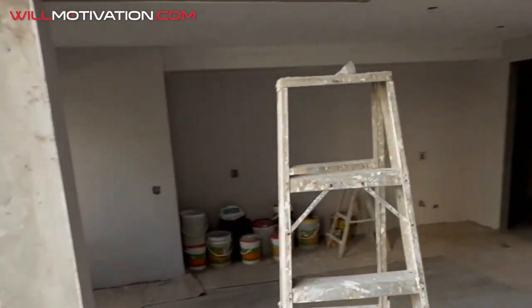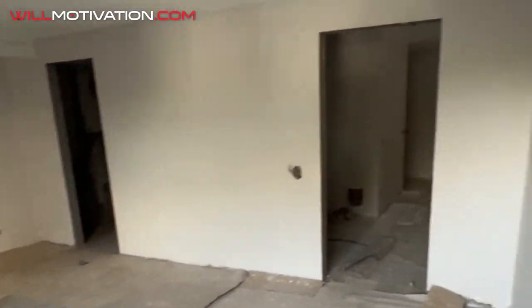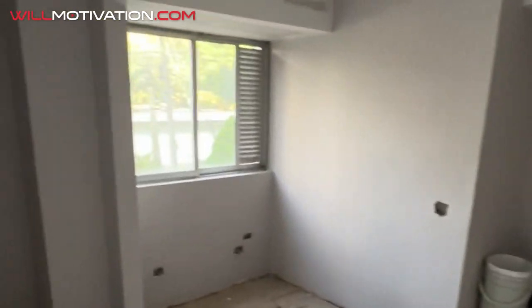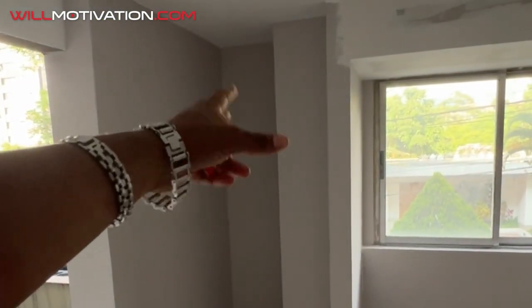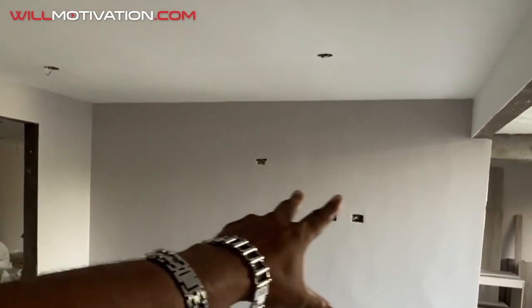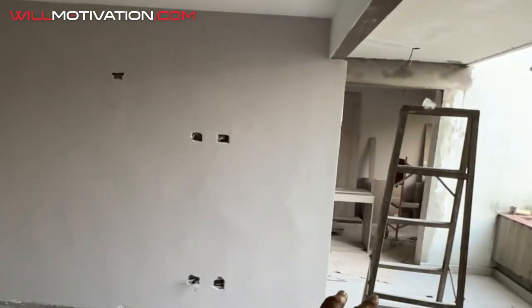You can also walk through from the master bedroom, which is right here. Got a little office area off of the master bedroom with a closet that we're going to put some cabinets in. TV hookup over here. We'll put a cabinet below the TV. Put some artwork on this wall. Put your bed over here on this wall.